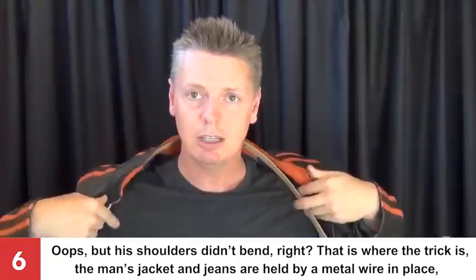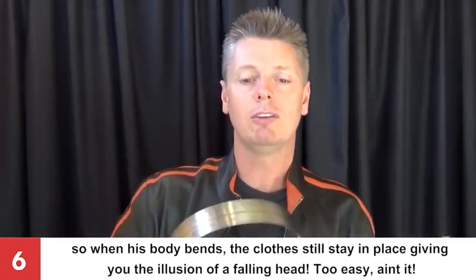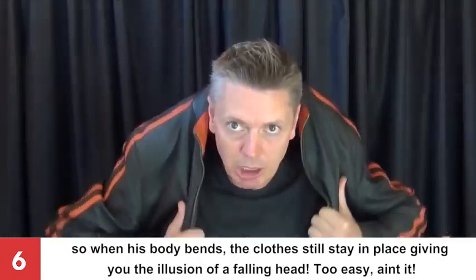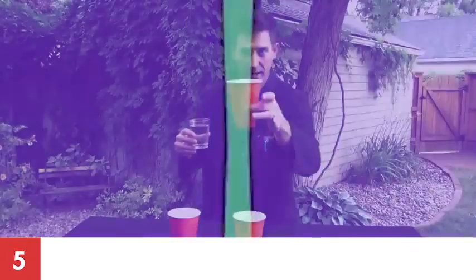The man's jacket and jeans are held by a metal wire in place, so when the body bends, the clothes still stay in place, giving you the illusion of a falling head. Too easy, ain't it?